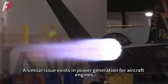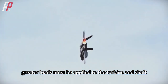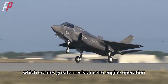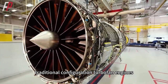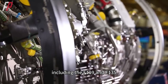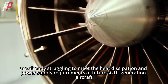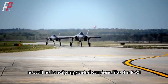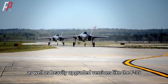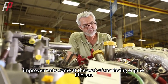A similar issue exists in power generation for aircraft engines. To extract more power, greater loads must be applied to the turbine and shaft, which creates greater resistance to engine operation. However, traditional configuration turbofan engines, including the F-119 and F-135, are already struggling to meet the heat dissipation and power supply requirements of future sixth-generation aircraft, as well as heavily upgraded versions like the F-35. Often, improvements come at the cost of sacrificing engine lifespan.